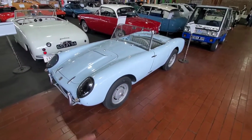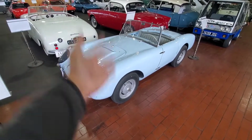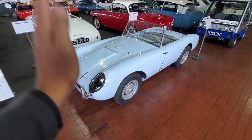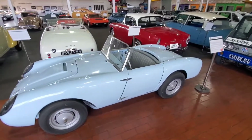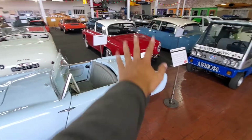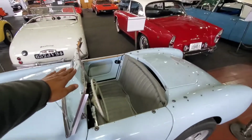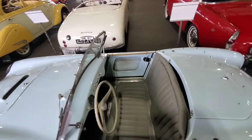UK, Great Britain, the British Empire created so many niche sports cars. This is one of them. This is called the Berkeley Sports SE328. Look how tiny it is. Look at that Simca that I featured in some of my videos. And look at this. The tallest part of my windshield is almost as high as my hip. That's how small this thing is.